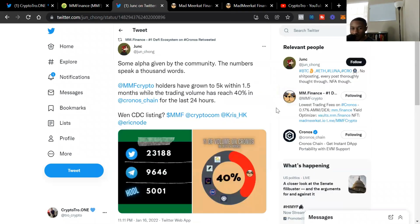Another tweet I want to show, just some alpha given to the community. We see MMF holders have grown to 5K within 1.5 months, while the trading volume has reached 40% in the Cronos chain for the last 24 hours. And I ain't gonna lie, man, I always say, look at the growth of the project, look at the network growth, how many users are coming onto the project. And we see a lot of people are really liking MMF.